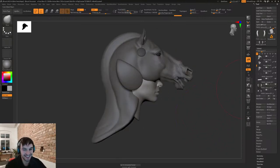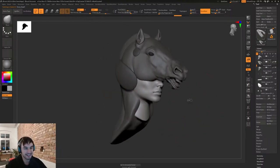Give the man the horse teeth. It's a funny idea. It would look hilarious.